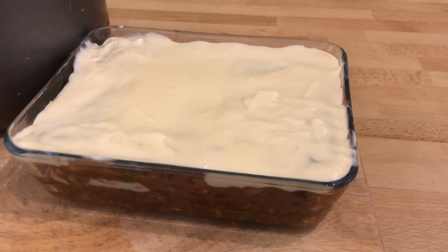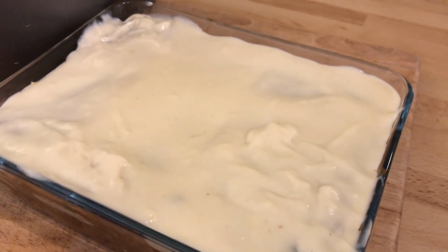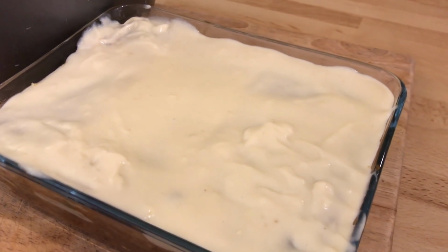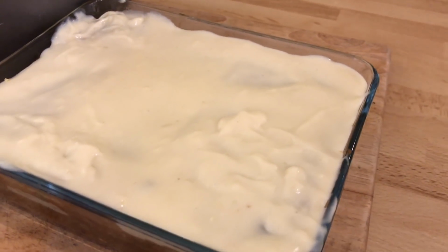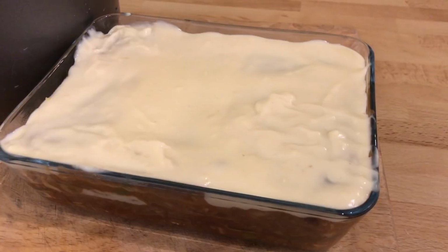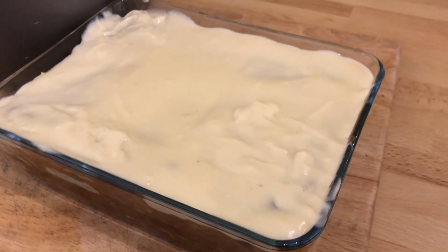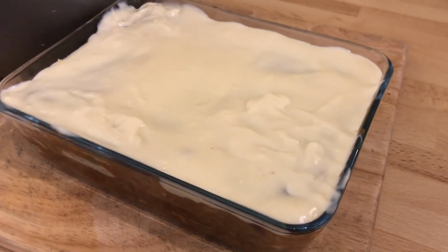The lasagna has been constructed. I don't have any vegan cheese, unfortunately, otherwise I would have definitely put some on the top. But I'm hoping that the white sauce maybe bubbles up and acts like cheese. I'm not really sure. I wish I had some, but I don't. So gonna shove this in the oven now for probably about 40 minutes.